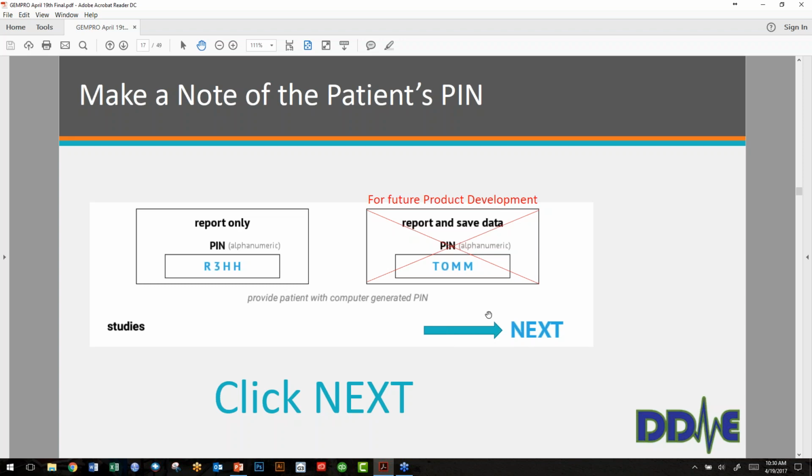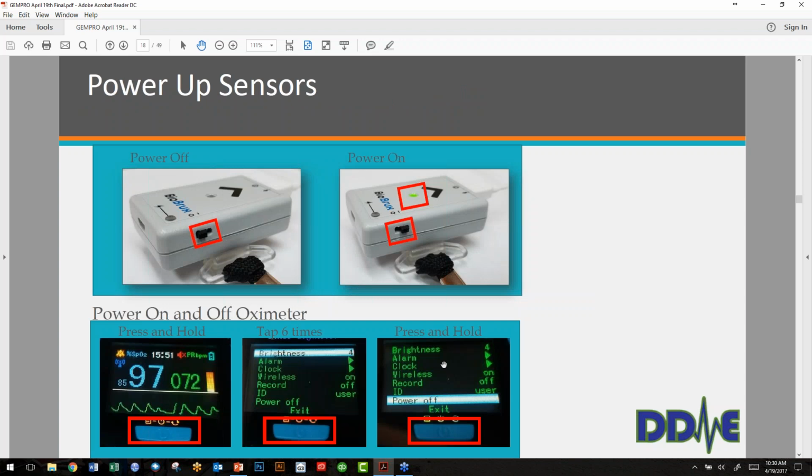You'll notice if you do decide to proceed, there's a second option here that is not active yet. It's report and raw data. We're always developing products, and that's going to be for future products that we're very excited about.